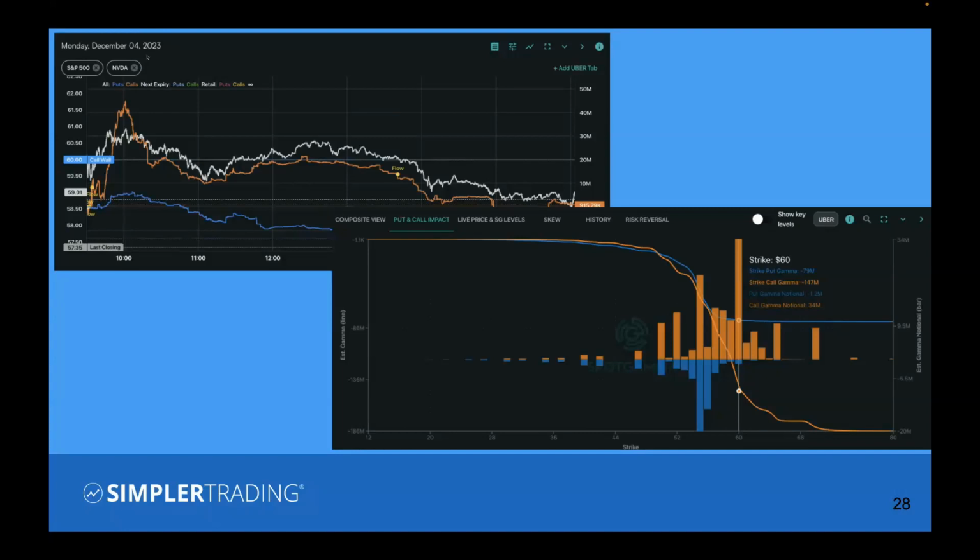This chart was taken on Monday. I can show you examples of this that occur every single day. Now, some of you go, hey, how do I know when these flows are important? Because options don't control all stocks every single day. How do I know when it matters?